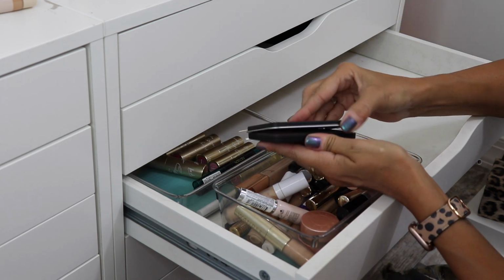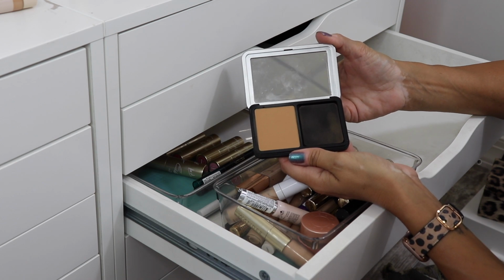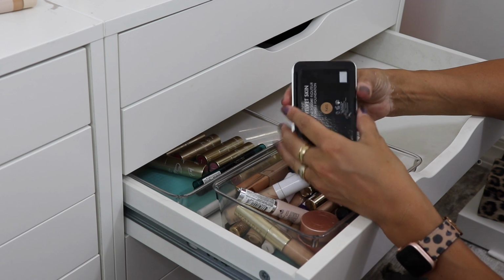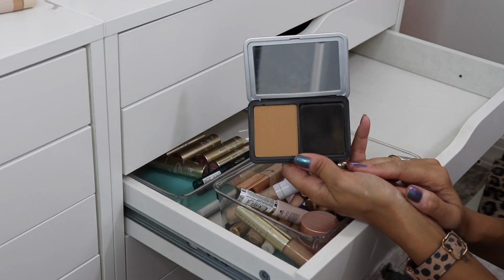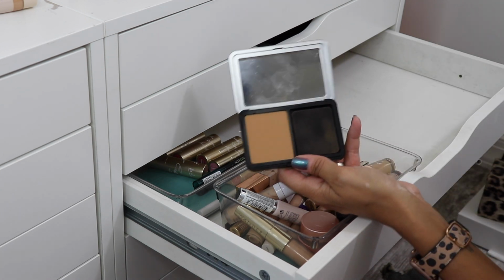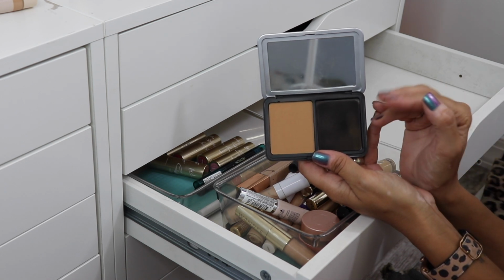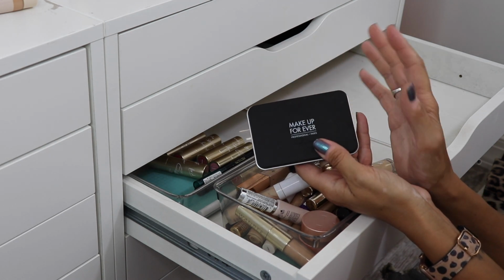A random Makeup Forever. Wow, I was looking for that like a year ago. This is the Matte Velvet Skin Powder Foundation in Y405. I used to wear this and I used to really like this. I mean, this is the only powder foundation that I have, so I feel like I kind of want to hang on to it. I might hang on to that.